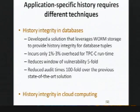In related research, which I'm not going to present today, we have looked into other application-specific areas as well. There we have looked into the history integrity problem in databases. That is how we can preserve database history, the history of transactions in a database, and do that with as low an overhead as possible. So we have developed a solution leveraging trustworthy WORM devices, and we incur only 1 to 3% overhead for TPCC benchmarks in databases. And finally, we have also looked into how we can provide history integrity assurances for cloud computing.